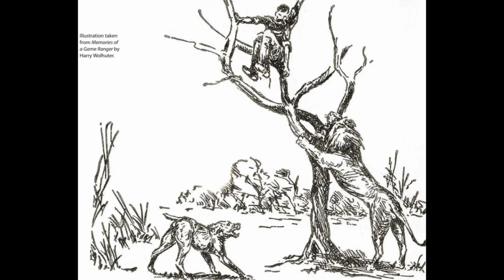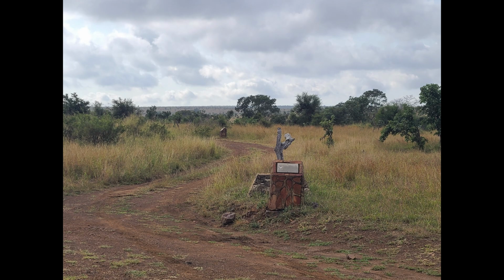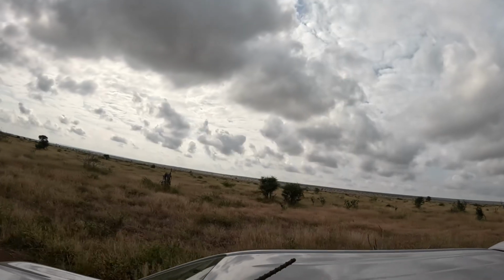Sometime later, the rest of the group arrived, and with fires and gunshots drove the lion from the area. 4 days of travel later, the whole group arrived in a town to the south. There Walhooter had his wounds tended to, and then he sent some men back to skin the lion. And you can see that lion skin and the knife in the Stevenson Hamilton Library in Skukuza Rest Camp.